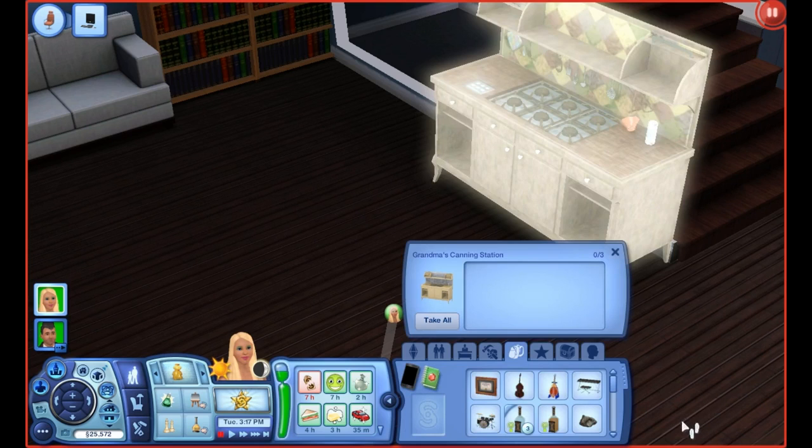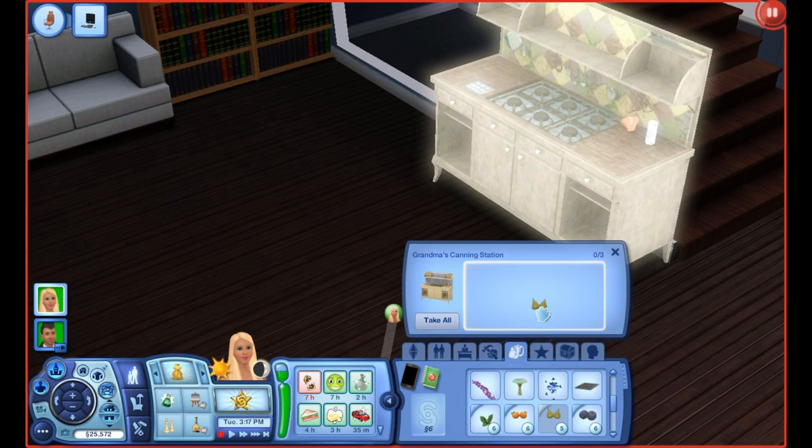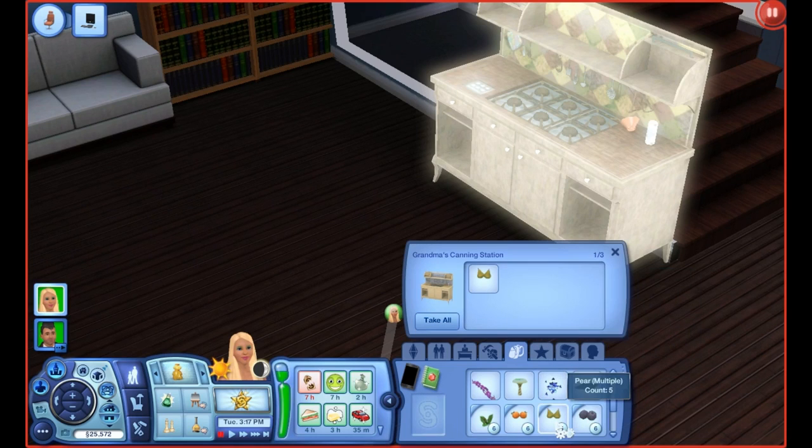let's go ahead and just put in, I got a few things for her from the store here, so let's go ahead and make us some, oh, you know, let's go ahead and make some pear jam, I guess. We'll put some pears in here. And you need 3 pieces of fruit.